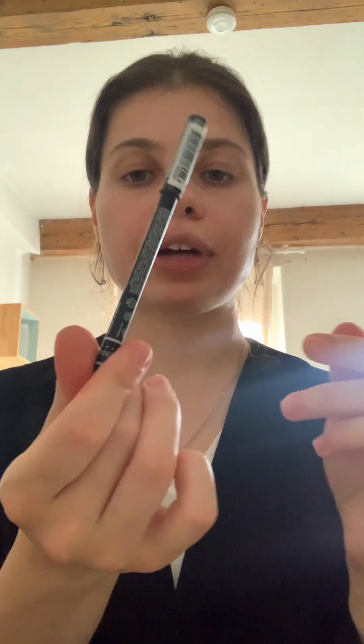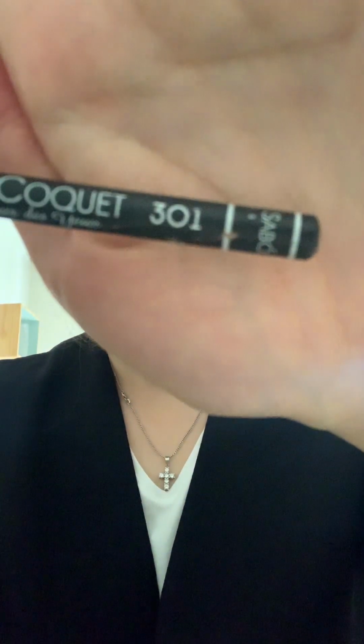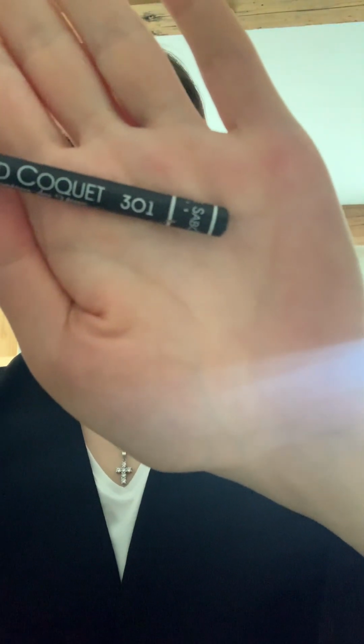Regard Cookie, Vivienne Sabo Paris. It's very good. Crayon contour des yeux. Okay, a pencil for eyeliner, black, with this number. It's really very good, but it expired and I must throw it.